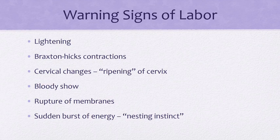Having bloody show is another warning sign. As your cervix changes, shortens or dilates, you'll have some bloody show. The cervix is very, very vascular, so any changes in your cervix will cause some bleeding. Just the same as when you had a vaginal exam at the doctor's office and you had a little spotting when you got home. Same exact thing. Anything that touches your cervix or you're having cervical change, you're going to have some bloody show.